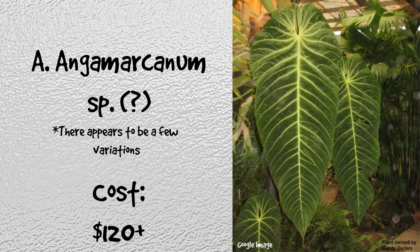Moving into Anthuriums, I really appreciate the venation on this Anthurium angmarcanium. That's gorgeous. And it looks to be a rather large plant. Obviously, it would take a long time, if ever, for it to get that huge within your home. But otherwise, it's still a very gorgeous plant.